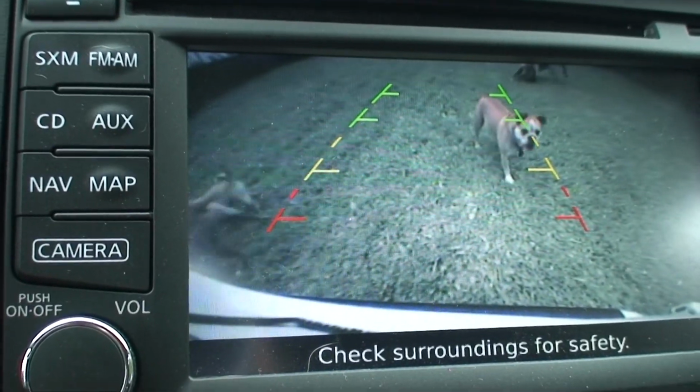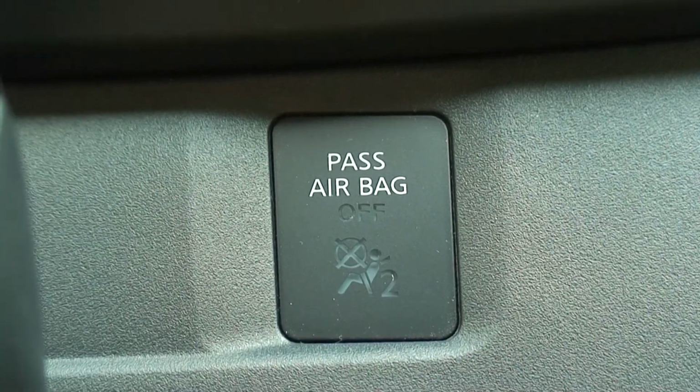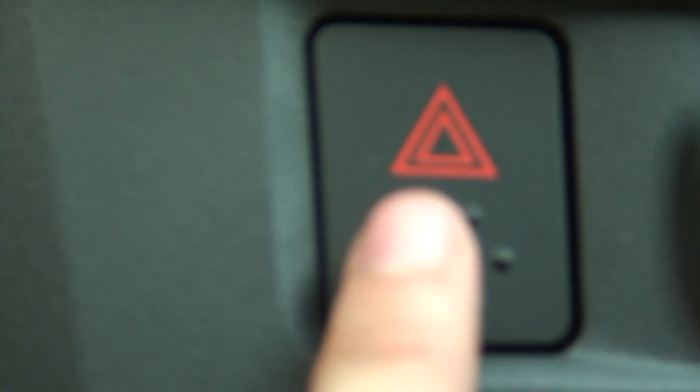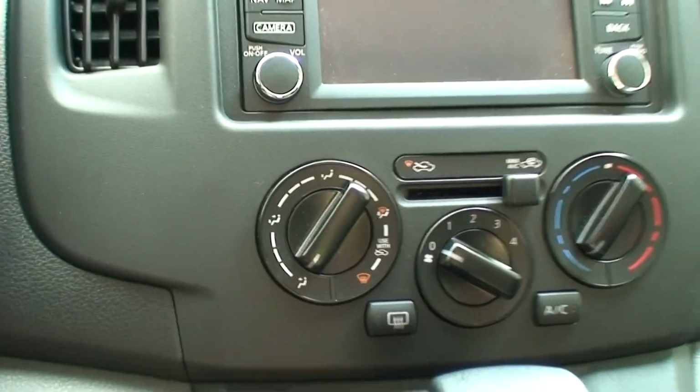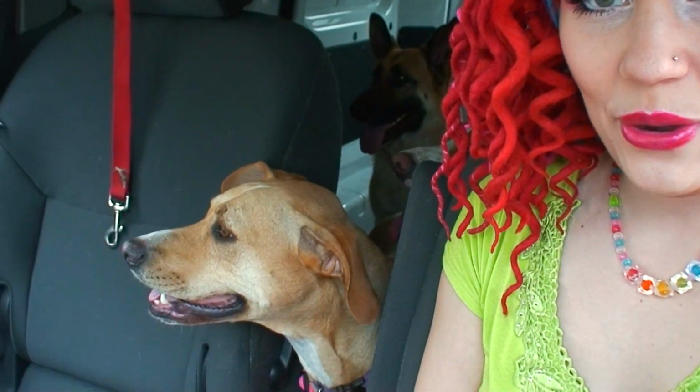Oh my gosh. If there is nothing above 60 pounds in the passenger seat, the airbag will turn off. Emergency button, help me, help me. And what's great about this vehicle is that the AC is amazing right now. It's really hot outside and we're enjoying the nice cool AC after we had a run.